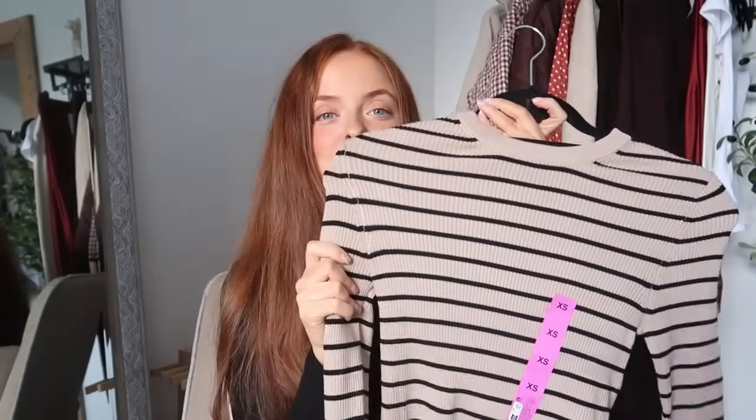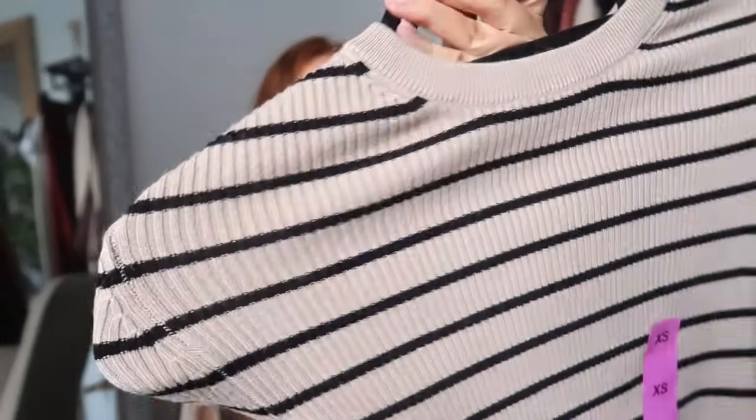And then one of my favourite things at Primark is their tables where they do the light knitwear, because I always say this, I'm such a cold person that I need light knitwear all year round. I saw this gorgeous beige and black jumper. I just feel like these colours look so classic. Now this feels super soft, and I got this in, did I go for an extra small or small?